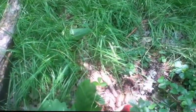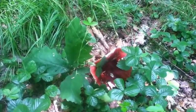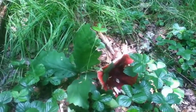I also discovered this mushroom. I've never seen a mushroom quite like this. It's red in color. I hope this comes out good on the camera, but that's very unusual. Well, I'll get back to you guys.